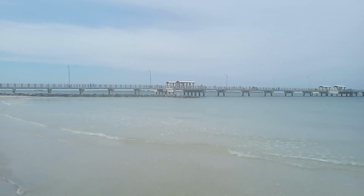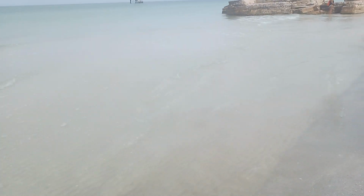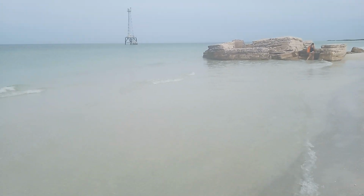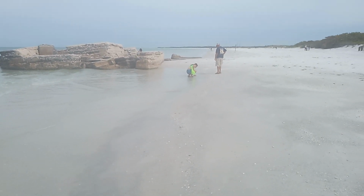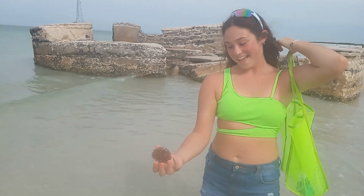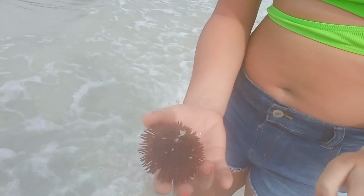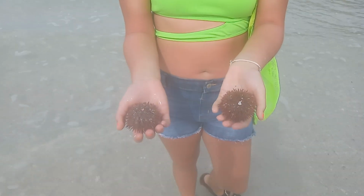There's a really nice fishing pier. You are not allowed to swim in this area due to deep holes and strong current. Avery found another sea urchin. Wow. So cool. They both are. The water's much calmer on this end of the fort. You can see right through the water.